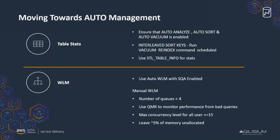Redshift has also introduced auto WLM. Using this option, Redshift manages memory and CPU utilization based on usage patterns. Some of the best practices for manual WLM are: do not create more than 4 queues, use TMR to monitor performance from bad queries, do not have more than 15 concurrent users, and it's good to leave at least 5% of memory unallocated.